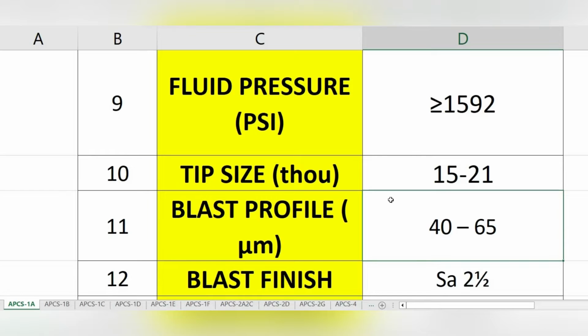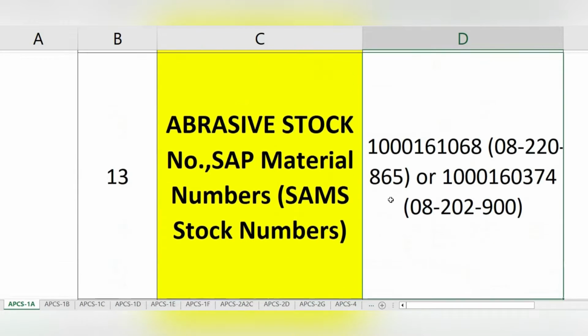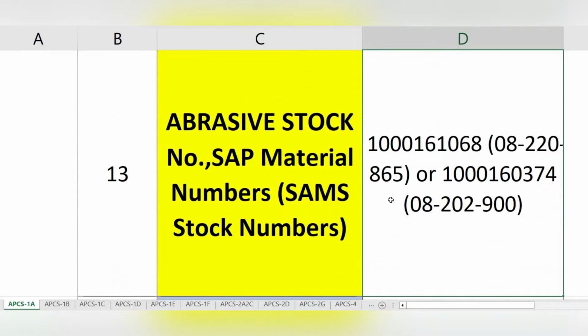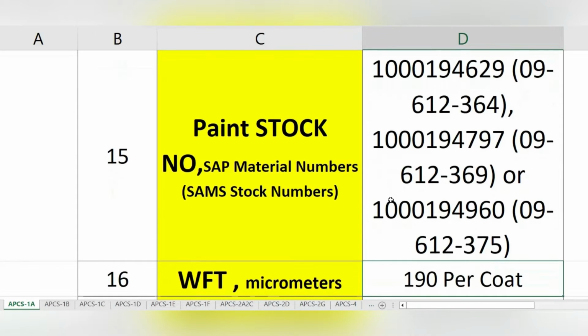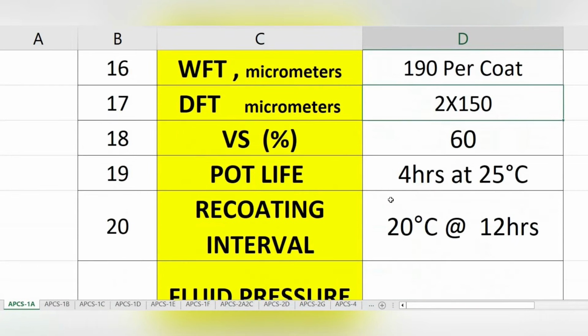Blast profile of 40 to 65 micrometer is recommended. Blast finish SA2.5. The top coat paint is Interguard 4 ton. The WFT is 190 per coat to get a DFT of 150 micron. Volume solid is 60% for Interguard 4 ton.